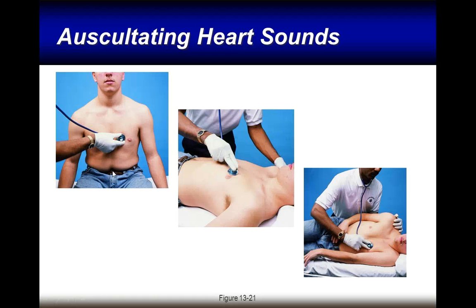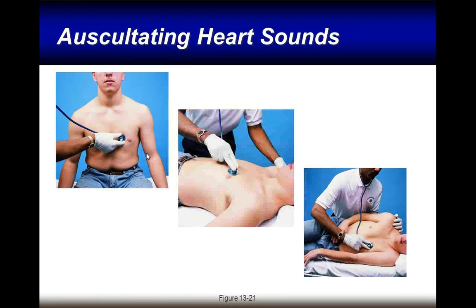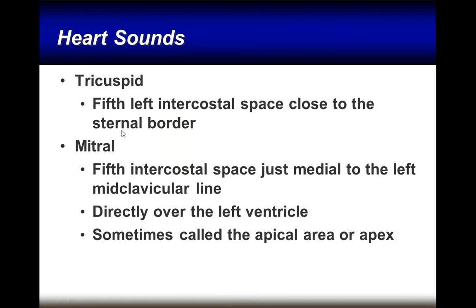So the four valves are the aortic, the pulmonic, the tricuspid, and the mitral or bicuspid. So, all physicians take money, a mnemonic and all that stuff. Heart sounds are aortic versus the pulmonic, intercostal spaces. Again, if you're looking up here, second intercostal space, the right sternal border, and then the tricuspid.